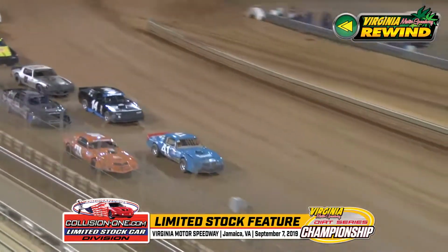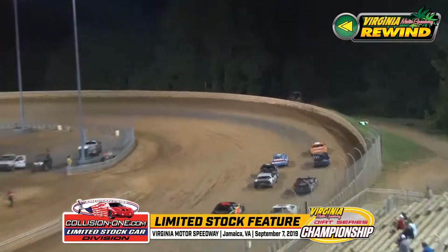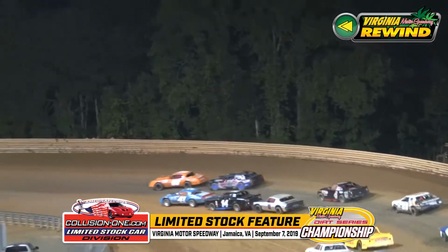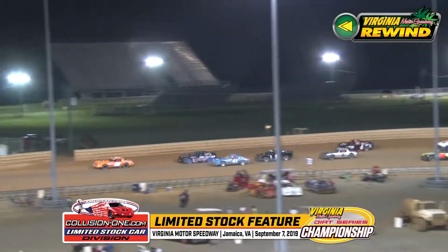Green flag in the air. It's time to hit it and get it for the Collision 1 Limited Stocks for the final time of 2019 here at Virginia Motor Speedway. Trent Clemens to the lead as they go through turn number 2.